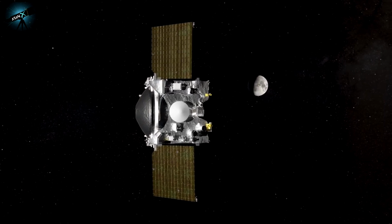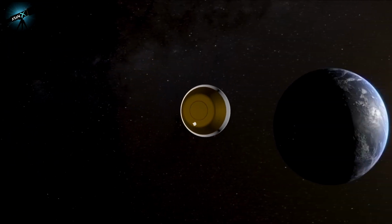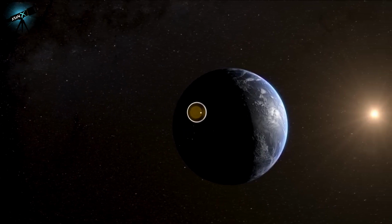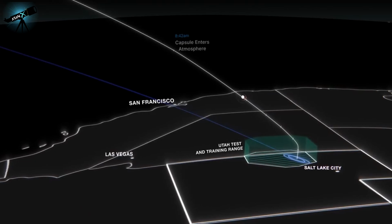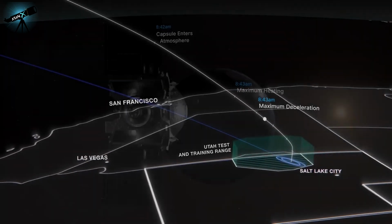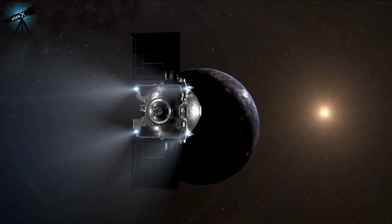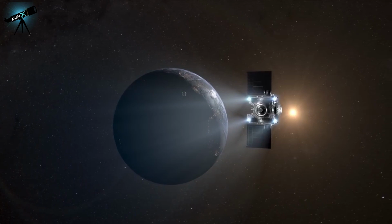It will power up and release its sample return capsule at 4:42 a.m. Mountain Time. The capsule must be jettisoned within a narrow time frame and at just the right angle to hit its target, an area of roughly 250 square miles in Utah's West Desert. Once the capsule is away, OSIRIS-REx will fire its thrusters to avoid colliding with Earth.